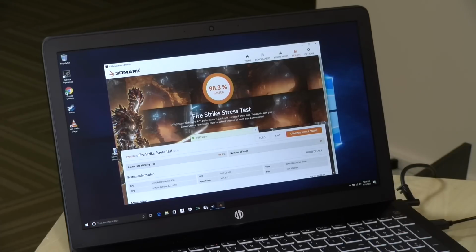I also ran the 3D Mark stress test here to see how well it does under load to make sure that its thermal system is working properly, and we got a score of 98.3%. So it did get a little bit of throttling going on, but nothing significant, and it did get a passing mark on its thermal testing. And one last thing to check out, and that is how well it does multimedia playback.